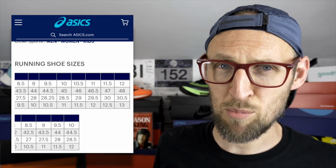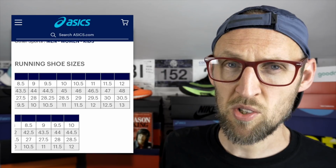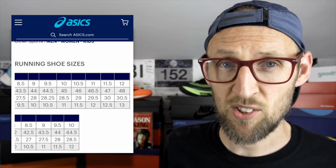Asics is different again. All Asics shoes for me have been absolutely spot on in terms of a UK size 11. Asics quote the size 11 at 29.5 centimetres and the 11.5 at 30 centimetres. So you can see my confusion, they're just all different. The Glide Ride, the Evo Ride, the Nova Blast, they've all been spot on for me in a UK size 11. Generous room in the toe box.